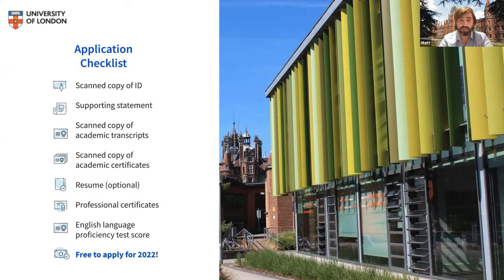And then last of all, English language. Everyone does have to meet the English language requirements. So please upload any English language certificate you have or any document to attest to your use of English, and then the decision will be made from there. Next slide, please.